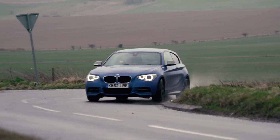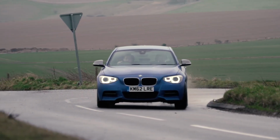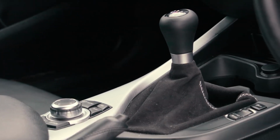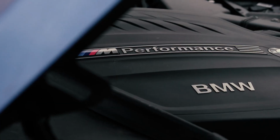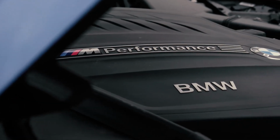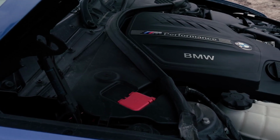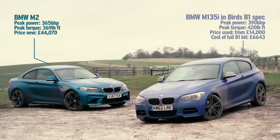Next, we replaced the open differential with a Quaife LSD. At the same time, we also fitted a short shift kit and modified the clutch pedal. Finally, we remapped the turbocharged straight six engine. The car is now in Birds' B1 specification. The whole package of upgrades cost £6,643.